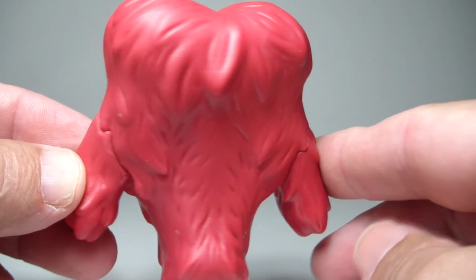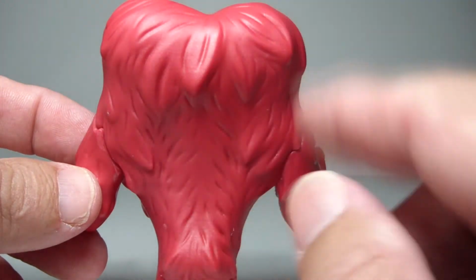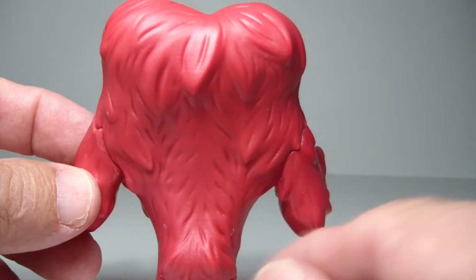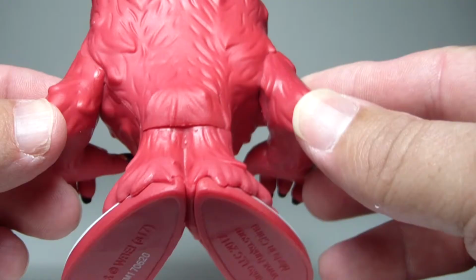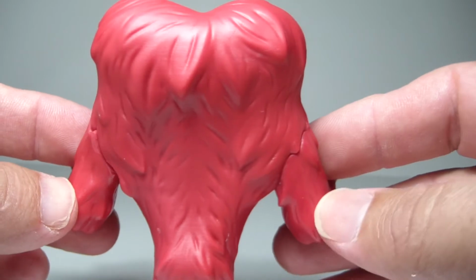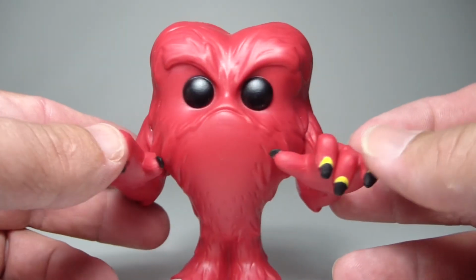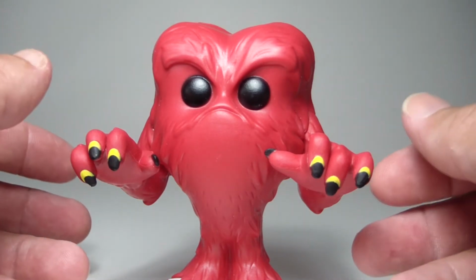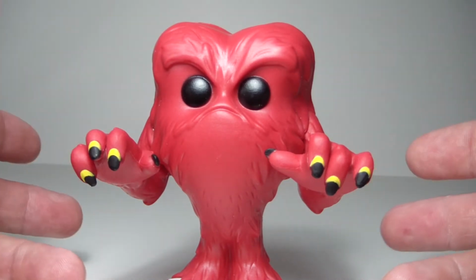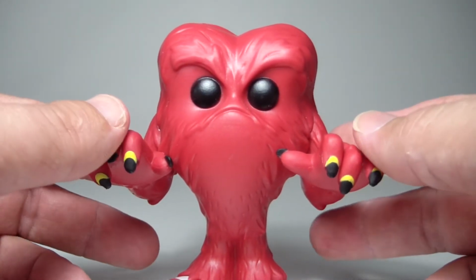And here on the back of him, you can see all the really nice sculpting they did with the hair coming down and along the back and everything. They just did a really great job here. And it goes all the way down to his butt, down to his legs. So, really nicely sculpted. And Gossamer here is basically a statue. Some of these Funkos, of course, have head turns, and that's the only articulation they've got. But he is literally just a statue, and that's perfectly fine by me.